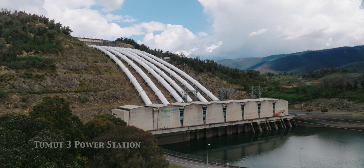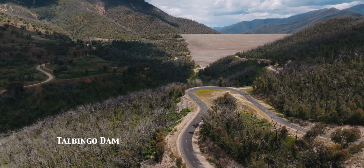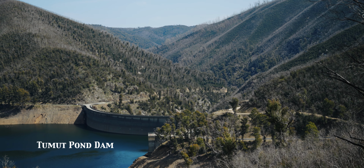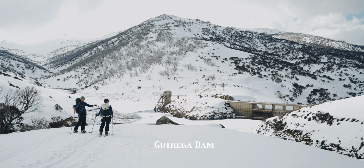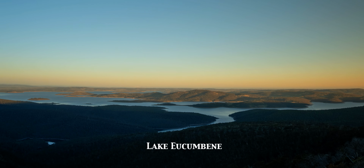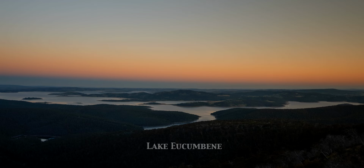So the Snowy Mountains hydroelectric scheme started about 1949, took about 25 years to build, and consisted of 16 major dams, 7 power stations, a pumping station, over 145 kilometres of tunnels underground, and I think that's 80 kilometres of aqueducts, and was considered at the time one of the greatest engineering feats of the 20th century.